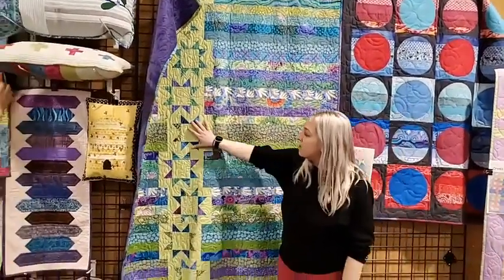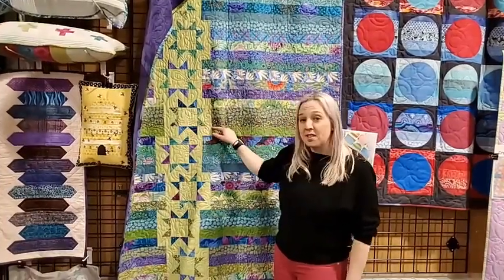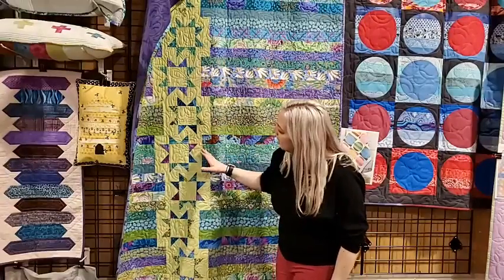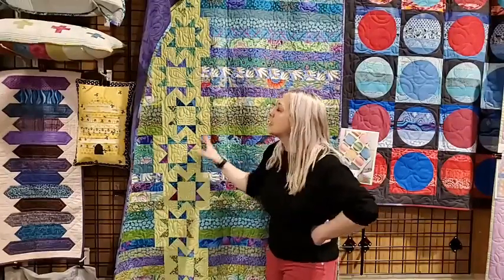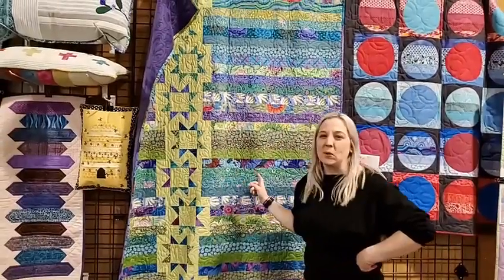And you have the star block here. What you do is you make 9 of the star blocks, and then you just stagger them. Now, don't look too close at my points, but I was thinking about something with this quilt.